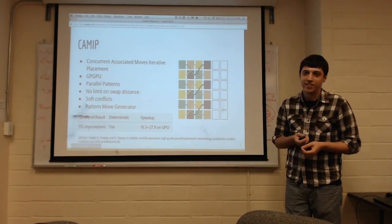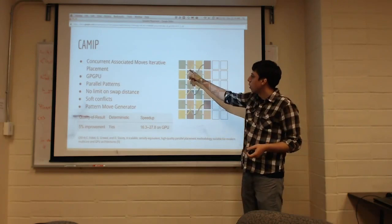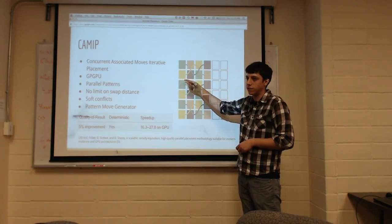This green block here is swapping with this green block that is down and to the right, and it is swapping the block to the left, and up one. And so these swaps don't overlap.